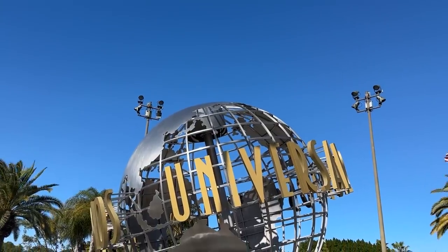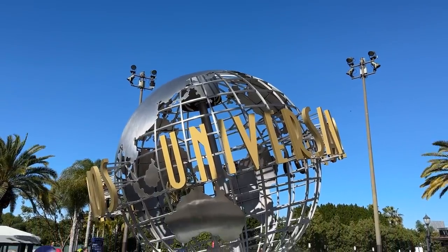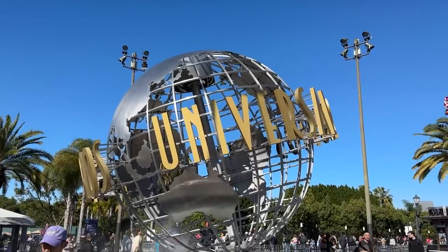I visit Universal Orlando all of the time, but this is actually only my third time stepping foot into Universal Studios Hollywood. I'm really excited to do some of the attractions we don't have in Florida, to see some differences in the attractions that we do, try some new food, well, new to me, see some characters. Let's just go have a great day.